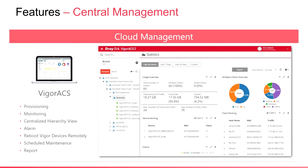Going beyond one site for multi-site management, all of your DrayTek routers, switches and access points can be managed either from the cloud or your own private server with Vigor ACS. ACS gives you an easy-to-use and clear overview of all your sites, networks, or customers' networks, with notifications and alarms sent by ACS as soon as issues occur so that you can drill down and troubleshoot network issues quickly with minimal disruption, potentially not even having to visit the site.